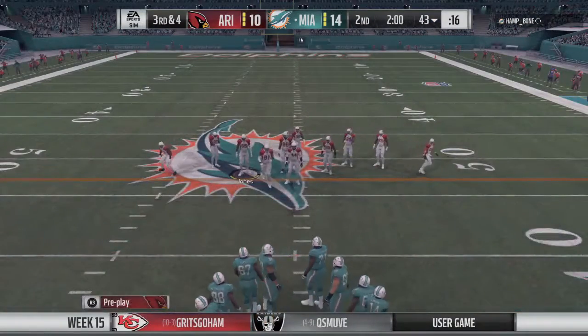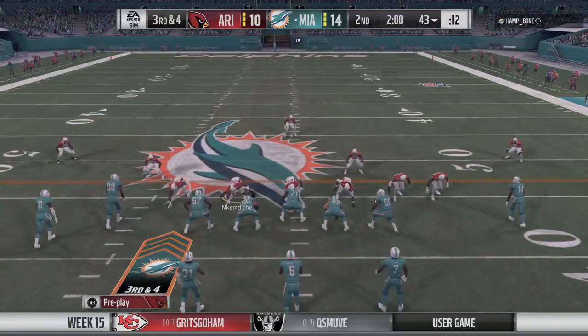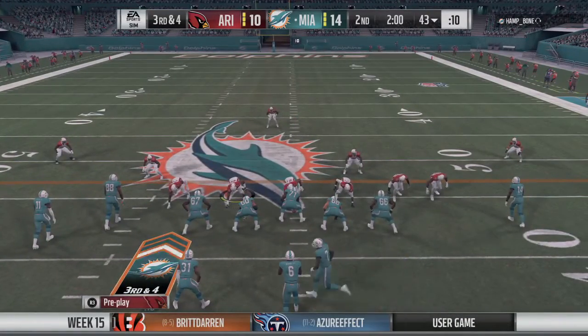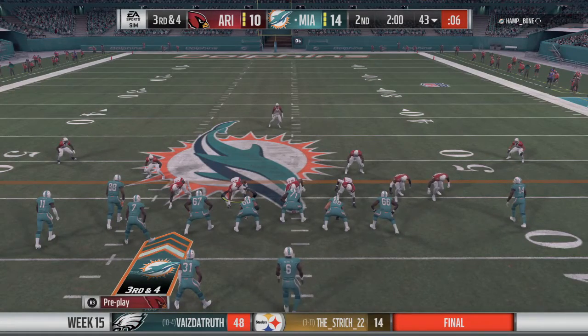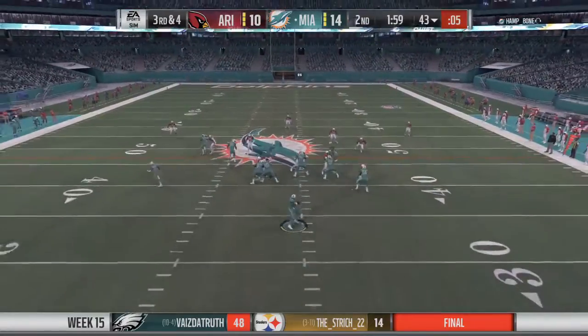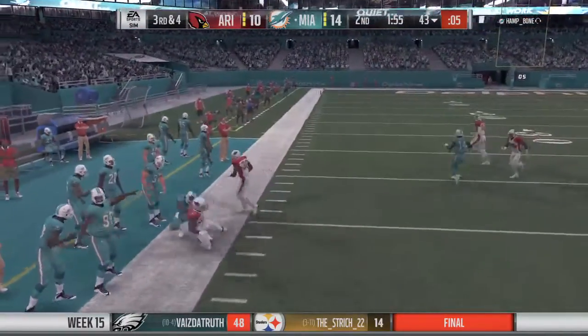Let's see what the defense dials up here. 3rd and 4. He goes in motion here in the backfield. Out of the gun now on 3rd down. Out to the flat for Reddick.